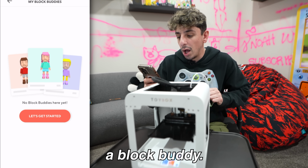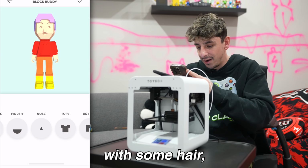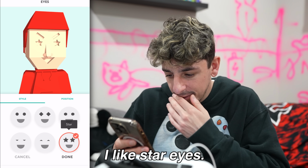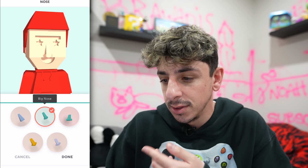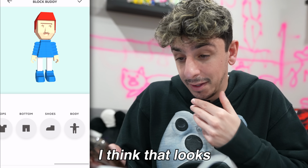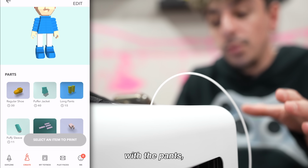I think we're gonna go for a block buddy. It has its very own customization process. So let's go with some hair. All right, we're going red hair. Let's go with eyes. I like star eyes. Nose, the biggest nose they have. Oh, there it is. They literally have one that's called big nose. Perfect. All right, we're gonna go with blue shoes to match the puffer. I think that looks fire. So we already got the white printer food in. So we're gonna start with the pants.